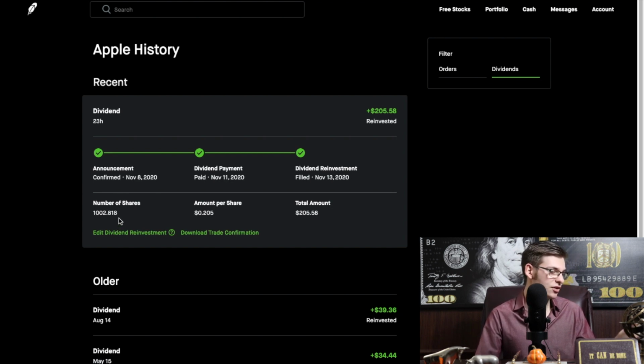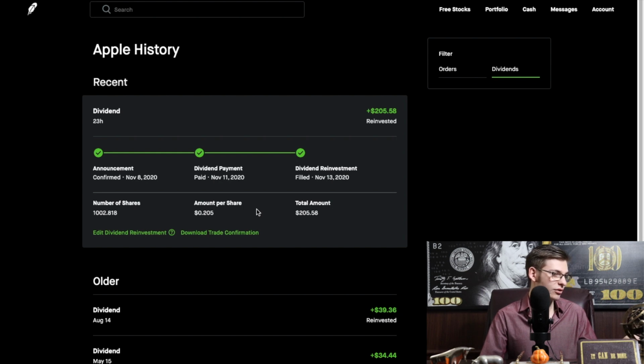And at that time, just at that time of the confirmation of that dividend, I had 1,002.818. That's the amount of shares of Apple that I had at that time. The amount that was going to be paid for quarter 4 was evidently 20 cents, 20 and a half, but we'll call it 20 cents, 21, whatever. And that was paid on November 11th.